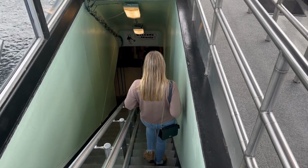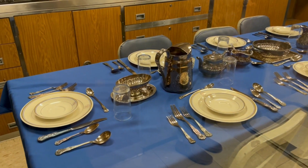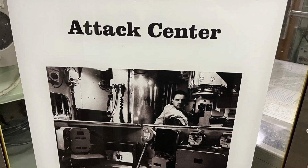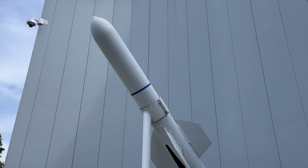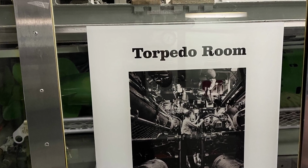Not only are you getting to tour the submarine, it's a huge interactive museum as well, and it has free admission. Of course, we left a donation, but when you're out for the weekend and you've got a lot of expenses with all the activities you're trying to do, it's nice to have a free activity that you can actually spend a few hours at.